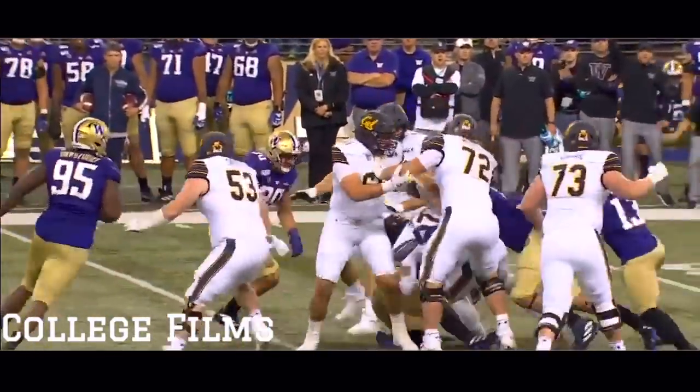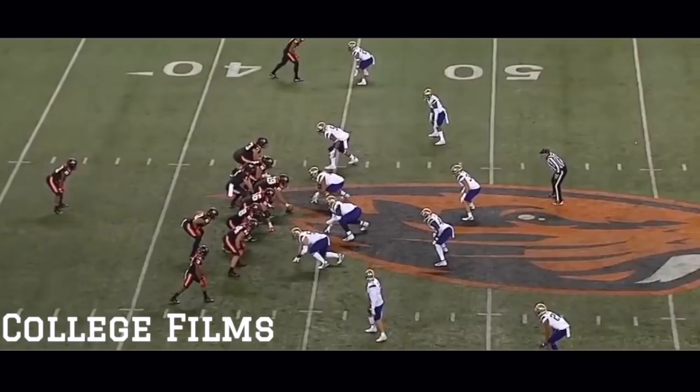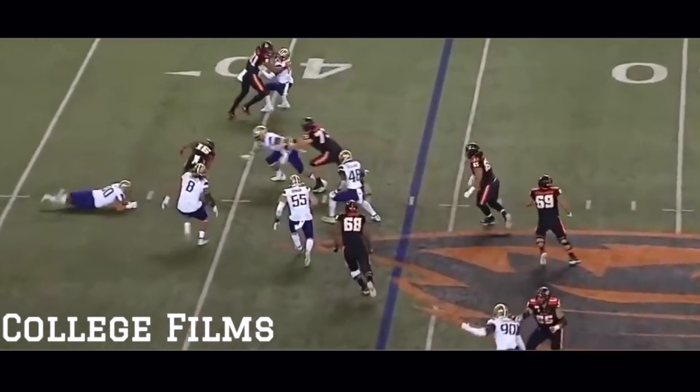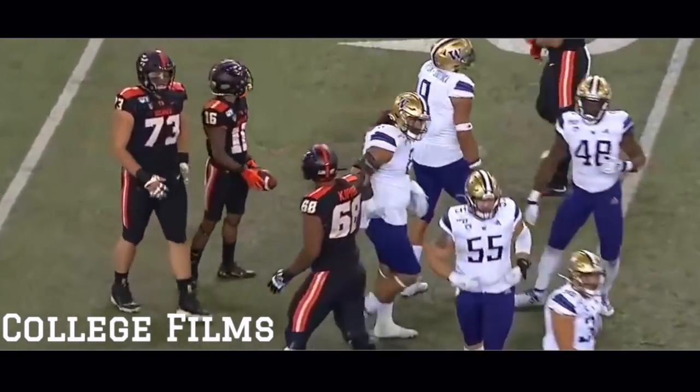He led that dog pound. Host, and you just saw what happened. It's Flemings. Can he get the edge? No. Another negative play as Washington read that from the get-go.